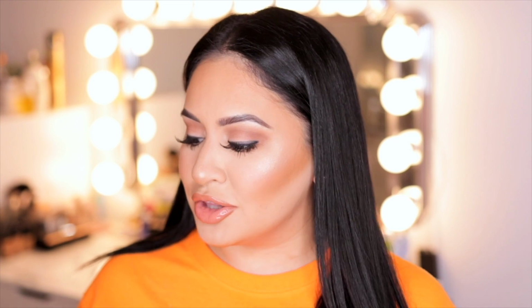So today I am doing a foundation wear test slash review, and it is on the L'Oreal Infallible 24-Hour Fresh Wear Foundation. I'm so excited to be reviewing this foundation, one because it's drugstore, and two because it is the sister slash brother of the L'Oreal Infallible Pro Matte Foundation. That is one of my go-to foundations that I choose over most of my high-end ones. So that one is my baby. I love it. It's hard to top. But today I'm going to be reviewing this one.